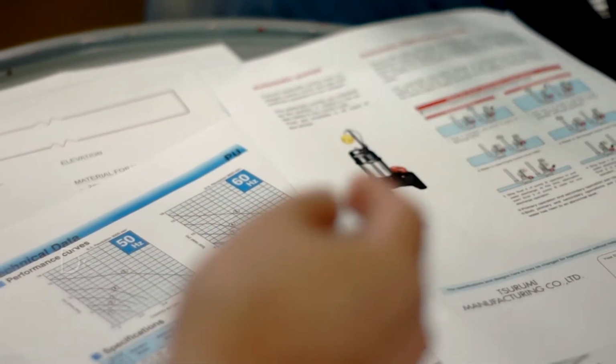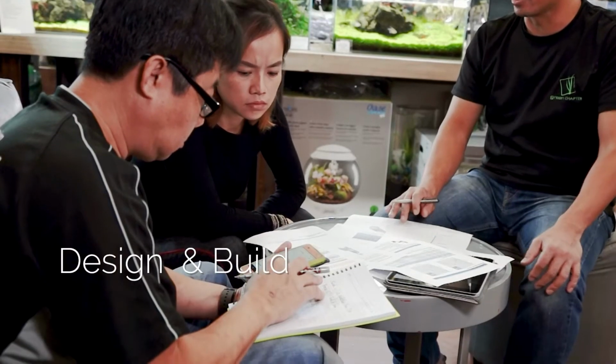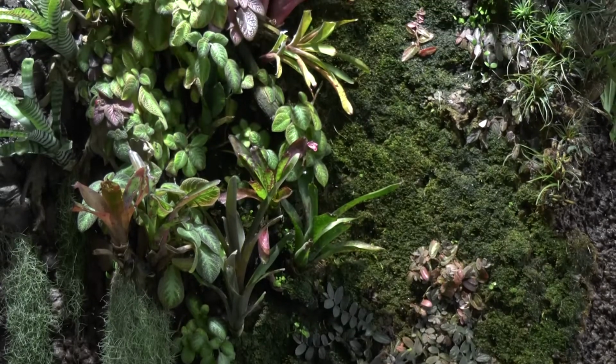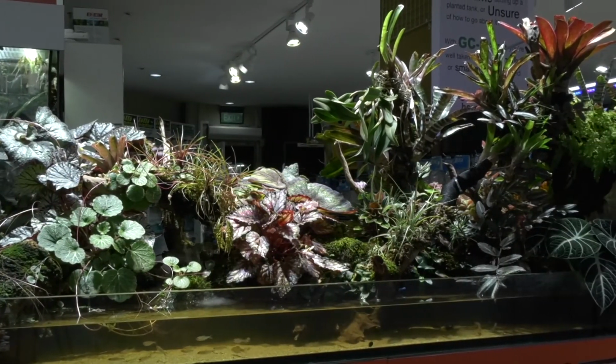Green Chapter has a design and build team that offers consultancy services to create aquascapes and wetland habitats for commercial clients. Green Chapter has the experience and resources for the setup and maintenance of aquaria and water features of all sizes and needs.